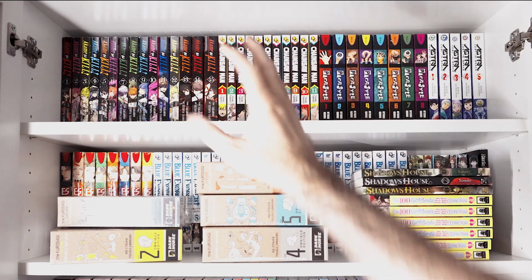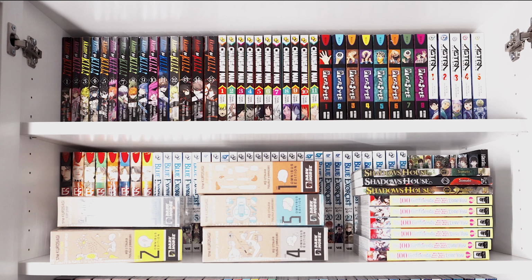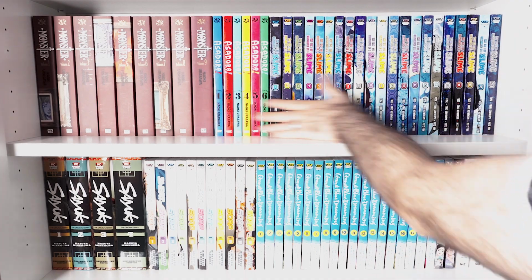So as you see, this is part of shelf number 3, the first 2. Let's go ahead and keep on going. Okay, now we're on to these lovely shelves here.